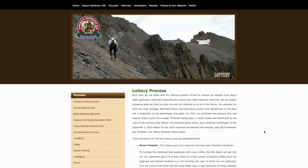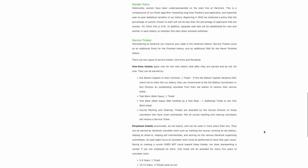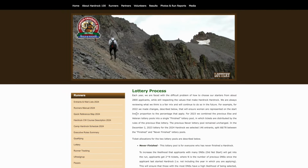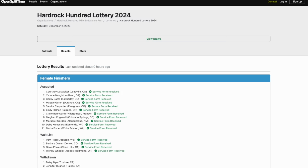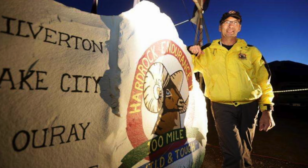I mean, I would say more difficult, but on average, about 2,800 people apply to the lottery, and only 140 people are picked. And this is a completely random system, except for Dale's pick, and that's actually how I got in in November. I was one of Dale's picks. Dale is the race director, and he is given the opportunity to pick 6 people to compete in Hardrock 100, 3 men and 3 women.